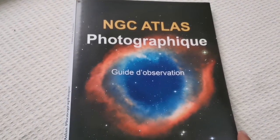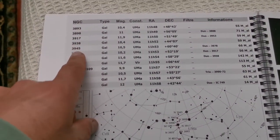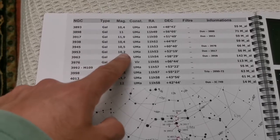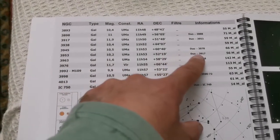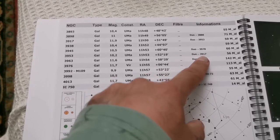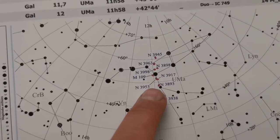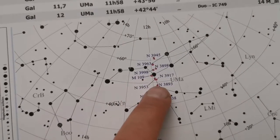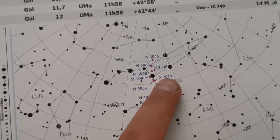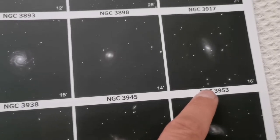However, in the NGC Atlas Photographic Guide d'Observation by Olivier Goddard, which is a really lovely book, you can see NGC 3953 is recorded as a galaxy of magnitude 10.2, and it makes a double galaxy with the 3917. And this is the chart again. I'm showing you the chart, NGC 3953 and M109, and it makes a duo with NGC 3917. And we can see NGC 3953 here in this book.